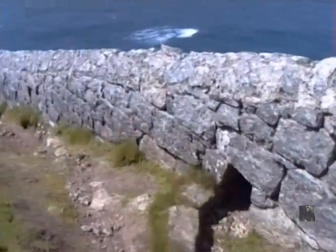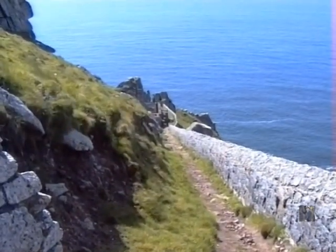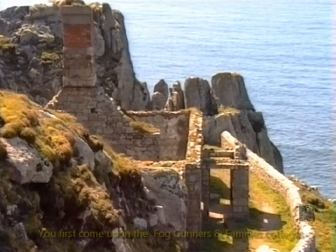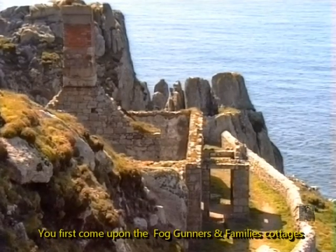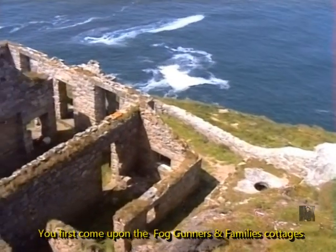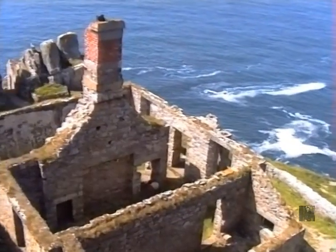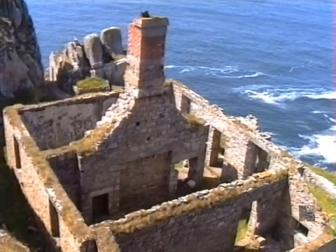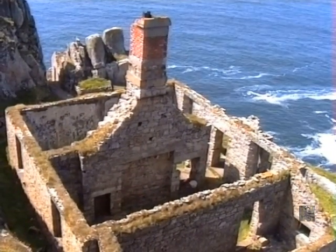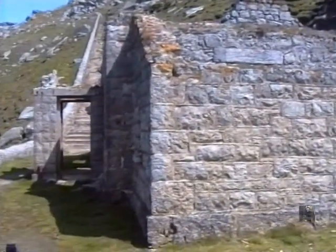This fog battery was constructed because the old lighthouse was quite often obscured by fog, so no use to the shipping. So this was deemed to be the best solution by having this place way down on the western side of the island, closer to the sea.